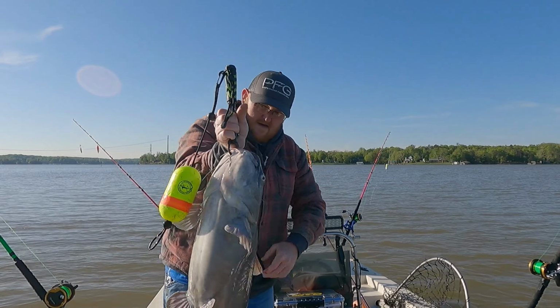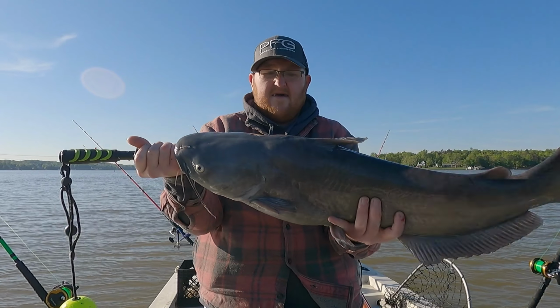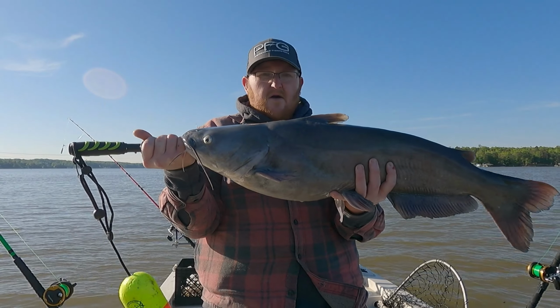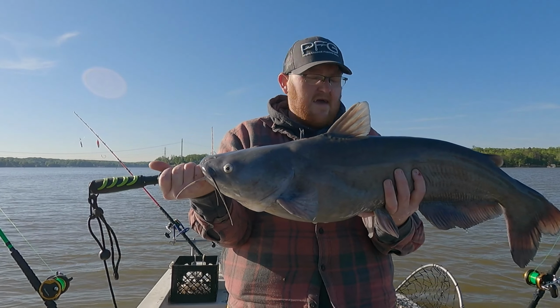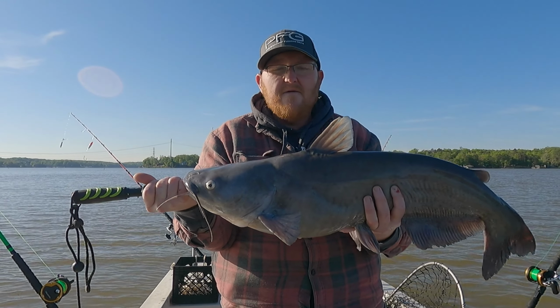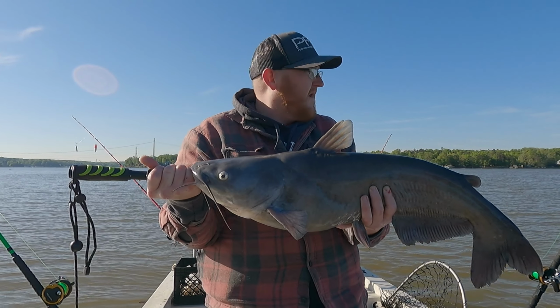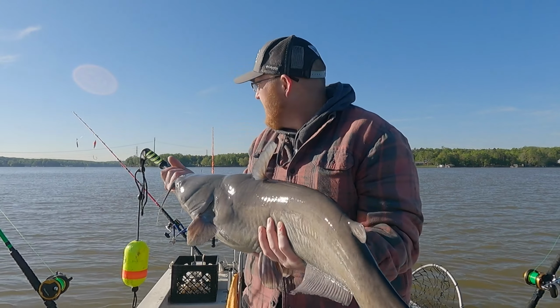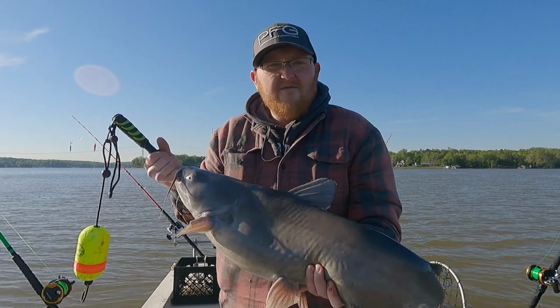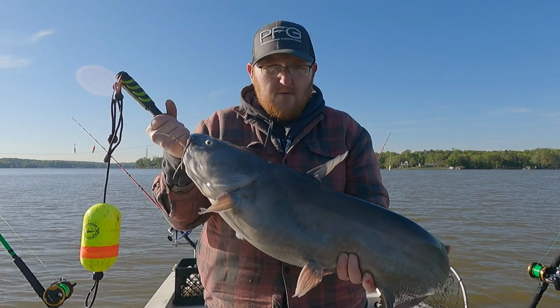Oh yeah, that is a nice one right there, guys. Nice Lake Wylie blue cat. That fish come out of 2 foot of water. I mean, 2 foot of water. I can't express how shallow they are right now. And they are fired up because of this warmer water. Let's do like we always do.